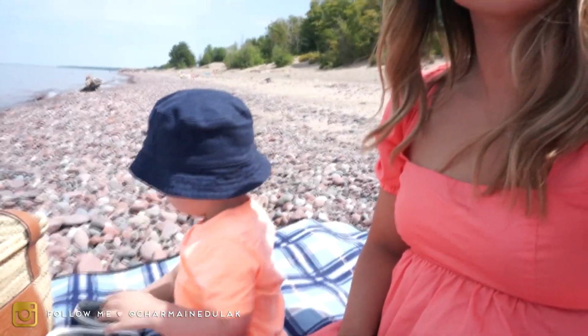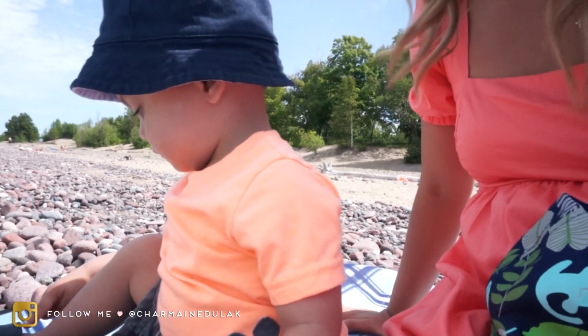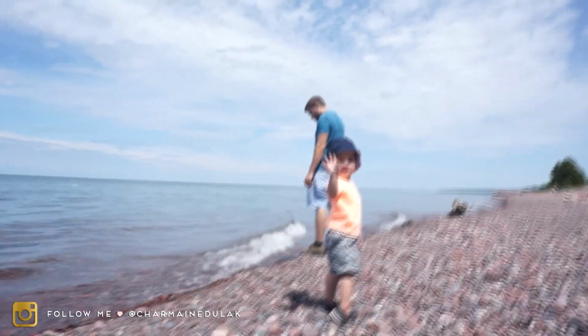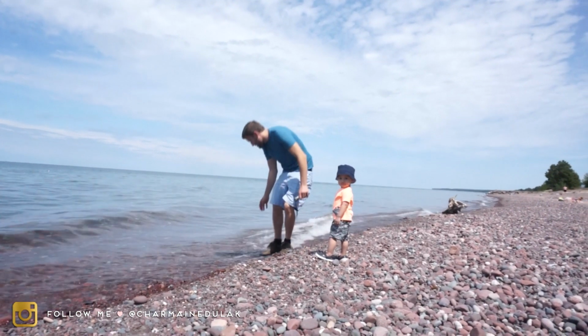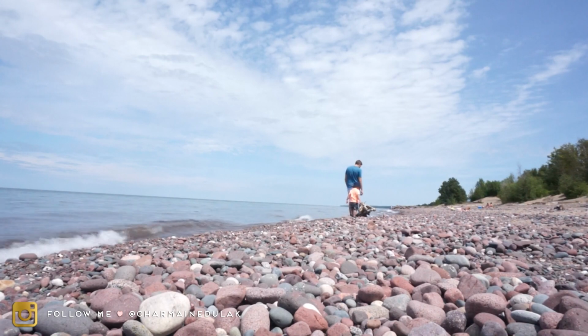Wear that one. Look at Daddy. Bye. I've put down my sleeves because my back is getting tan. I can feel it. And I don't want crazy tan lines, so I look like this.